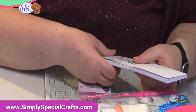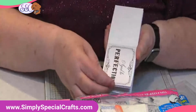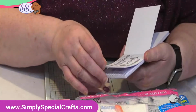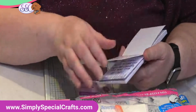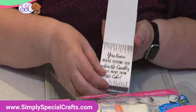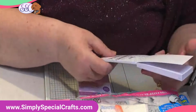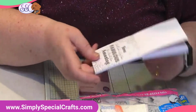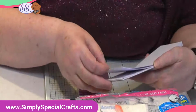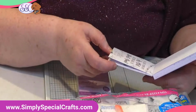Age is simply the number of years the world has been enjoying you. Age to Perfection. Some people age gracefully, but you age spectacularly. You know you're getting old when the candles cost more than the cake. You don't look a day over fabulous or a minute over amazing. The legend has officially retired. At least you're not as old as you will be next year.